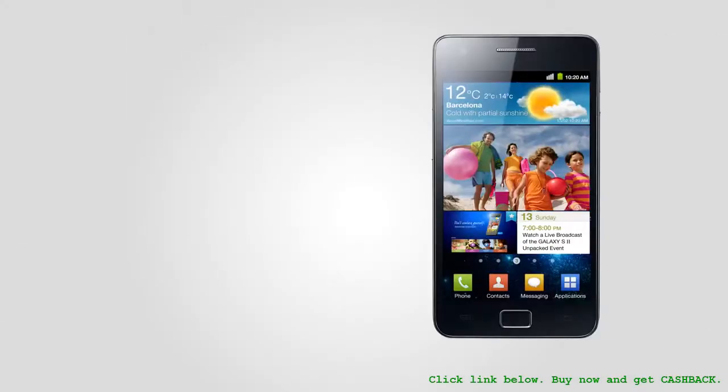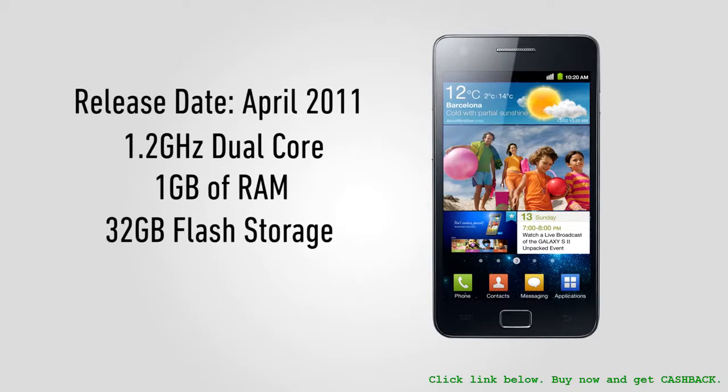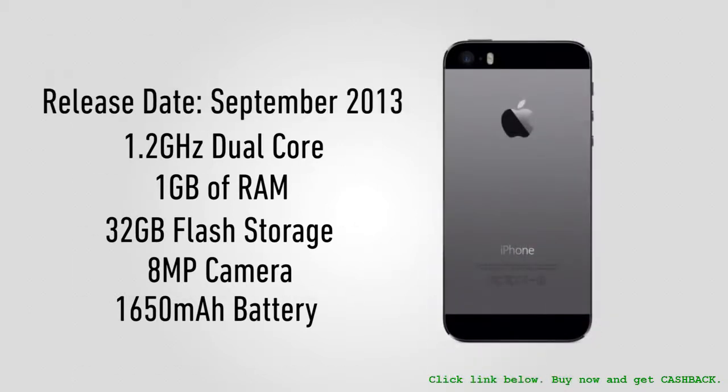Meet the Samsung Galaxy S2. Release date, April 2011. Inside, it had a dual-core 1.2 GHz chip, 1 GB of RAM, 32 GB of storage, an 8-megapixel camera, and a 1650 mAh battery. Now meet the iPhone 5S. Release date, a couple weeks ago. It has a dual-core 1.3 GHz chip, 1 GB of RAM, 32 GB of storage, an 8-megapixel camera, and a 1570 mAh battery.